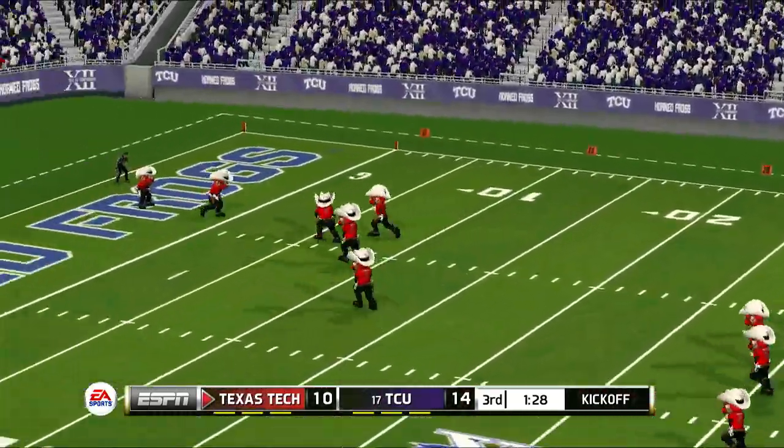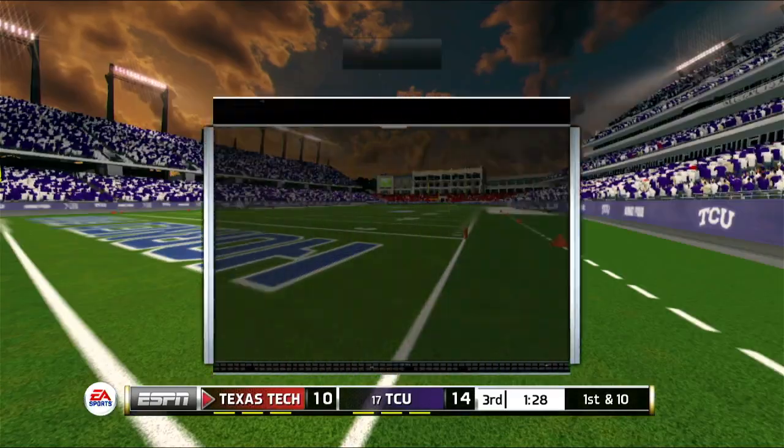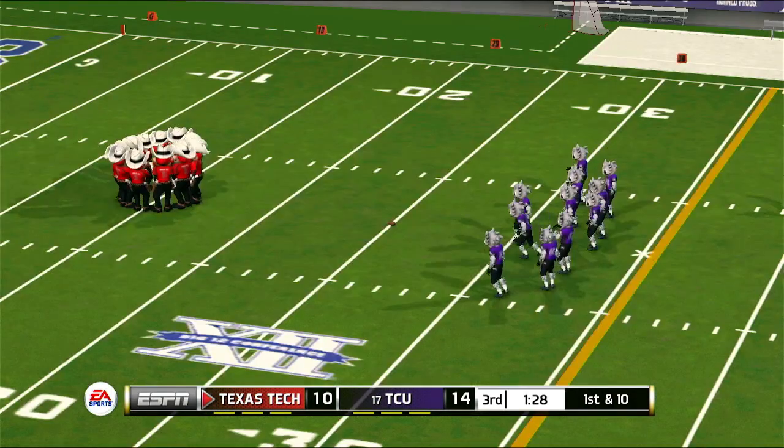He sends this one deep. Everyone's all lined up and ready for the kickoff. This one's going to be down in the end zone for a touchback. Texas Tech's game plan is to put the ball in the air. You've got to have somebody to catch it on the other end, and they got a good one.